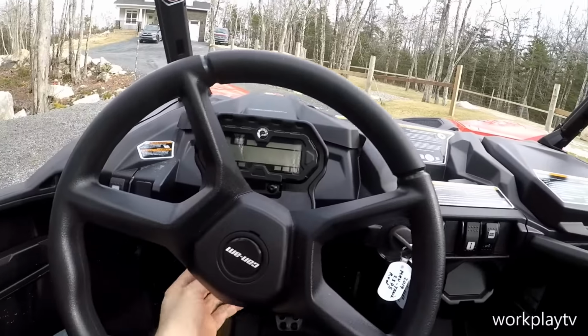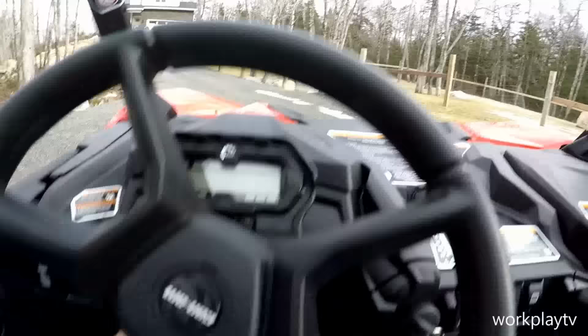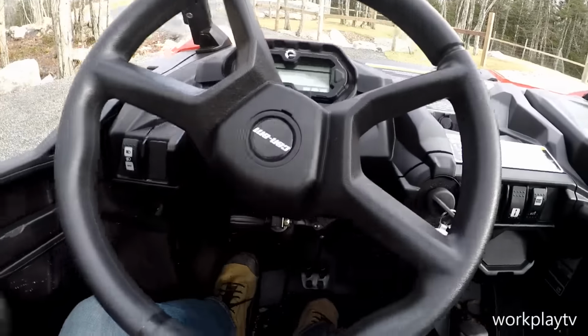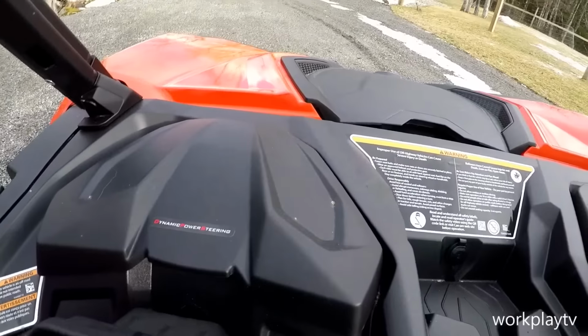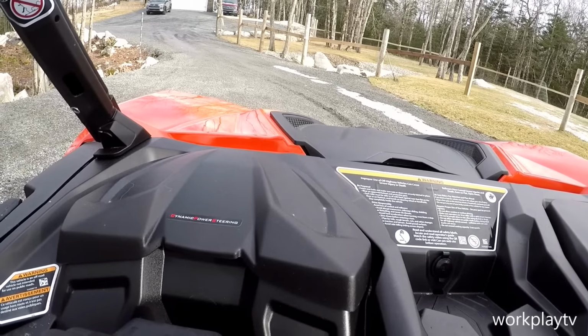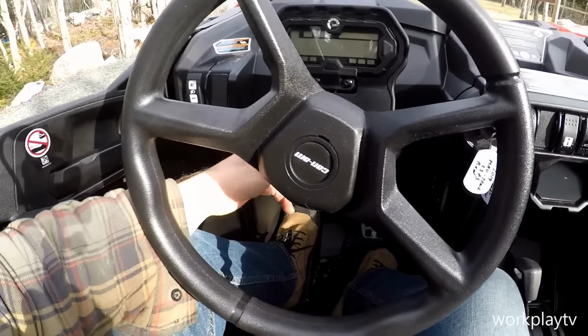So you're in here, the steering wheel adjusts up. You got lots of steering wheel play. You can adjust it up and down. Right there, it's obviously all the way up. And right here, it's all the way down. It all depends on what you want.